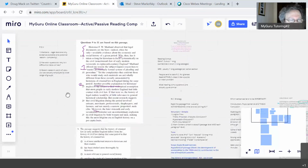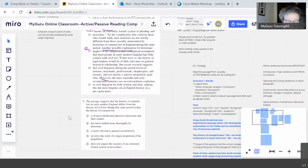Let's go take a look at a question here. Number 9. Suggest. We'll see how active reading can help us out with those questions. Now we know from the passage, just from a little bit of extracting key data points, that we've got more access to criminal law than we do to civil law, right? Correct.